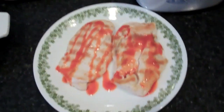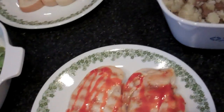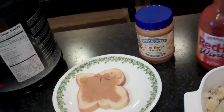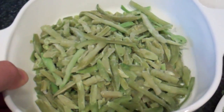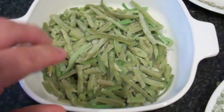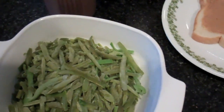And then I have 234 grams of chicken breast, which I just cooked on the stove. I have like a grill pan. And I put some of this Frank's buffalo sauce on top, which doesn't have any calories in there. I have 2 servings of frozen green beans, which is about 165 grams. I still need to cook these up in the microwave. I just put them in, add a little bit of water, and then cook them in the microwave for about 4 minutes.